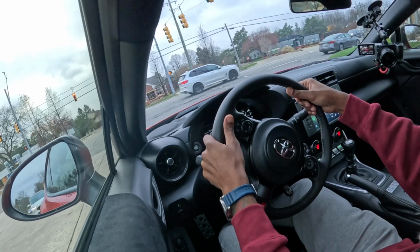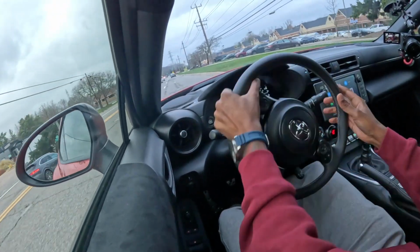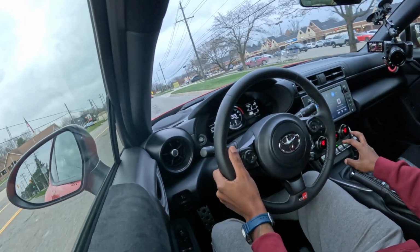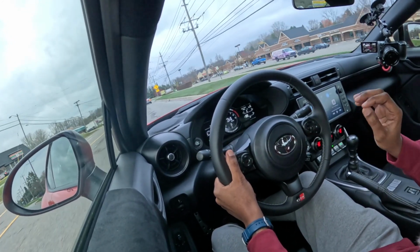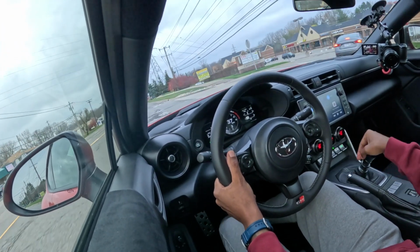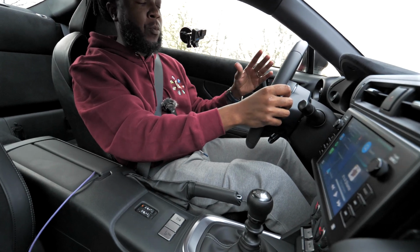One thing I love about this car is how playful it is. The back end comes out on you in such a safe manner. Now, you're able to make the wheels spin, so they gave you a little bit of play in the traction control. It's not so serious to where you can't slide at all. It's actually very liberal in how you are able to. And I enjoy that.